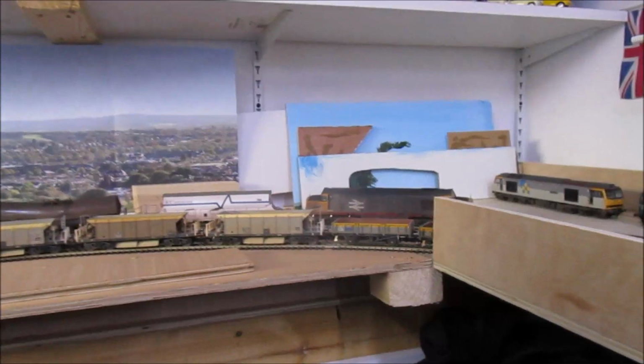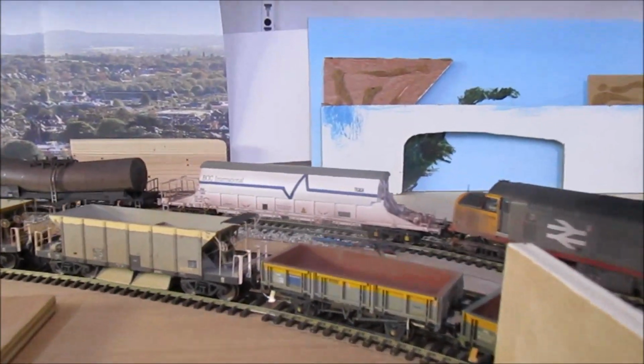So the tanks are now weathered and the China clay has been weathered.